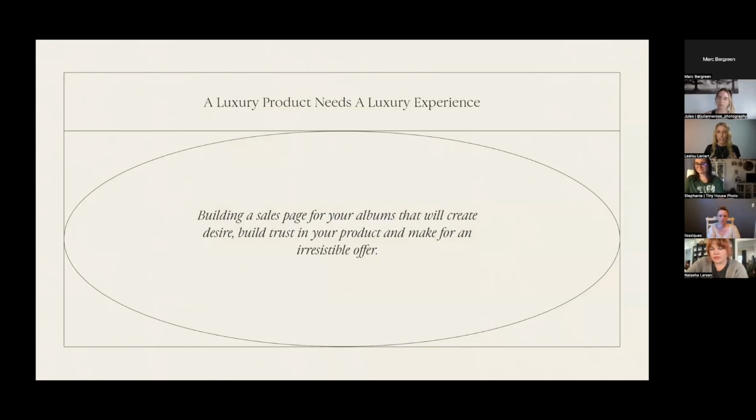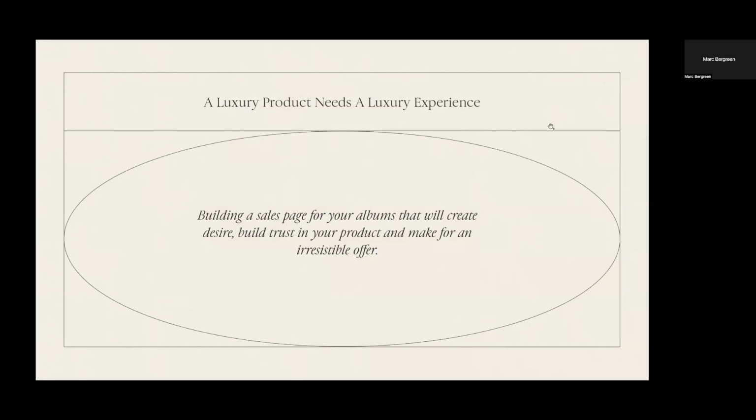So I want to say that our album is a luxury product. It is not a cheap product, and it's not one that everyone is going to buy. So we need to be able to sell a luxury product. We need to create a luxury experience around it. And how we do that is by building an album sales page for your albums that will create desire, build trust in your product, and make for an irresistible offer. So we really want to create an experience that's going to drive that desire in your client to really want one of these albums, of course. And I'm going to show you how we create an album sales page to be able to do that.